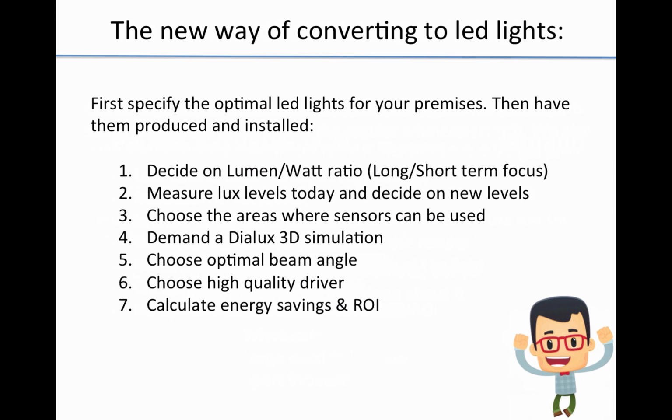The first thing you want to do is decide on lumen per watt ratio. So is this a long or short-term focus of your business? The longer term focus you can have, the larger lifetime savings you can obtain. Second thing you want to do is measure the lux levels in your premises today and decide on which levels you would like to reach. You will then choose the areas where sensors can be used, if you've got any obvious areas for that.